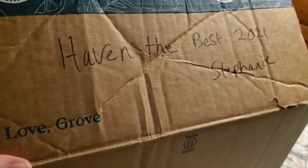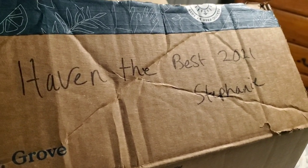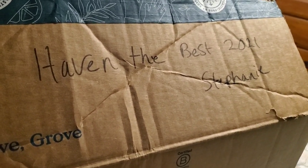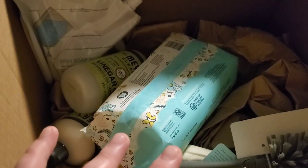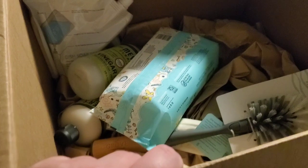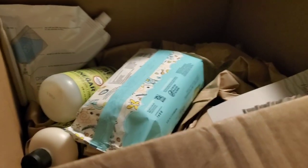Now, let me show you guys what I got. Always, always, always personalize, whether it's with a letter they write on the box. This one says, have the best 2021, Stephanie. I love that about them. They're so personal. And it didn't look like this when it came. I have been digging through it, y'all. I've had this box probably for a little over a week, and I've used some stuff out of it. But I'm going to share with you guys what I used out of it.